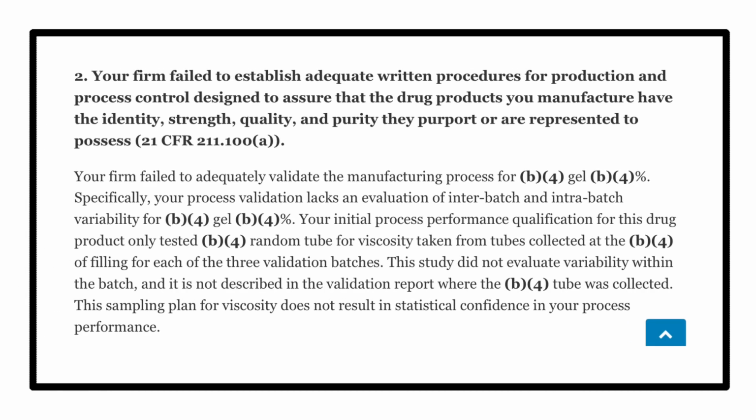Observation number 2, and the title of observation number 2 is: There were no written procedures for the production and the process control designed to ensure that the drug products have the identity, strength, quality and the purity. Under this observation, auditors have mentioned 2 examples. So let us see the first one.